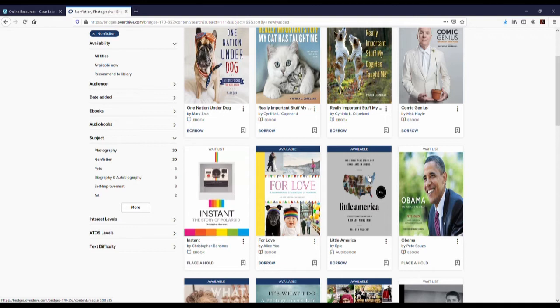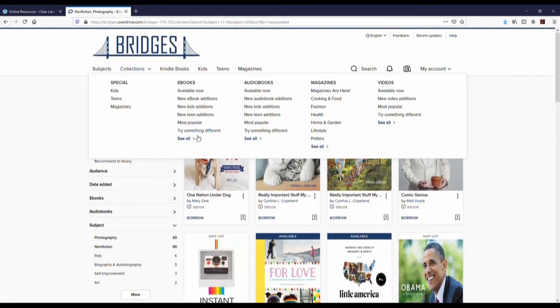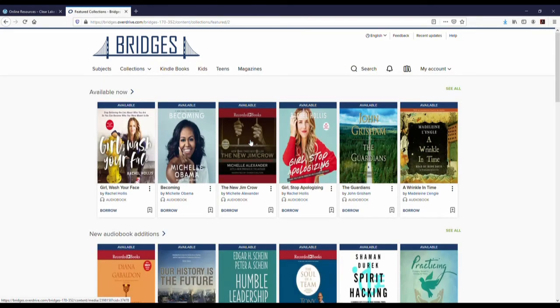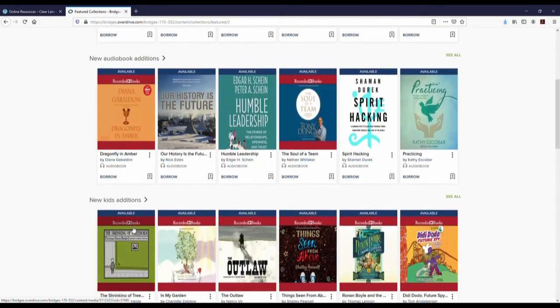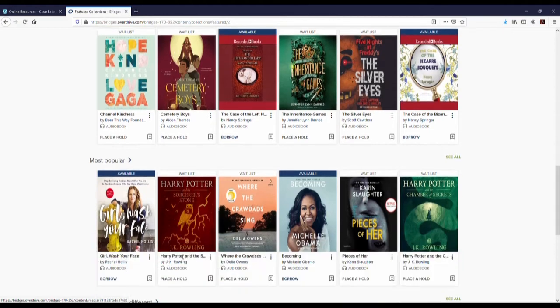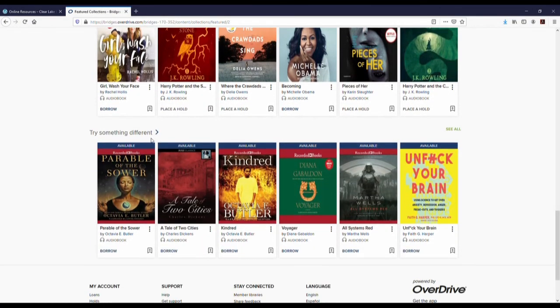If you're not necessarily interested in a particular subject, you can use the Collections menu to choose a material type to browse. Let's look at the audiobook collection. They have it sorted so you can see items that are currently available, new items, new kids items, new teen items, most popular items, and a category labeled Try Something Different. Again, you can borrow an item or place a hold from right here.